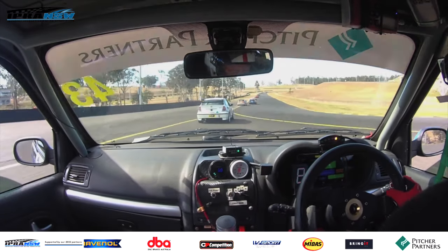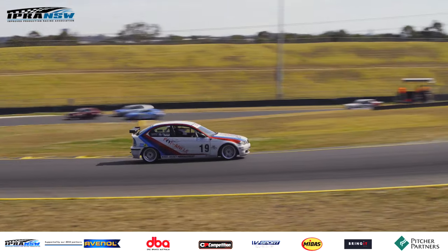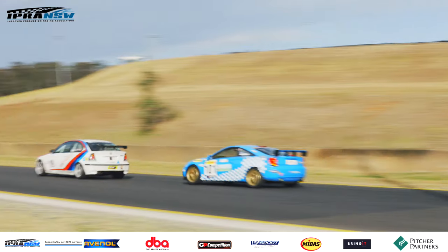And I love the facilities here, Sydney Motorsport Park, and I actually also like this new feature we've got with the MyLaps GPS, the in-car flags. I reckon that's terrific too.